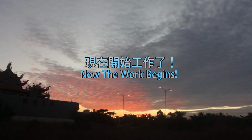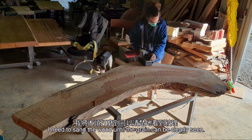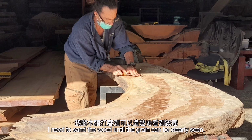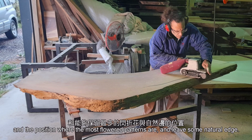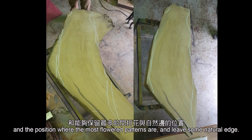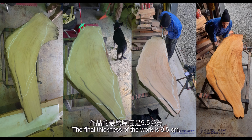Now the work begins. I need to sand the wood until the grain can be clearly seen. Then determine the size of Taiwan and the position where the most flowered patterns are, and leave some natural edge. As well, confirm the size for the burn. The final thickness of the work is 9.5 centimeters.